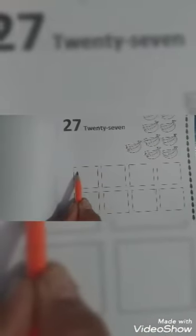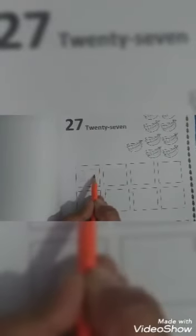Okay, students, look at here. Count the number and trace the number with the help of a pencil. 2 and 7, 27. Trace the number 27 with the help of a pencil. 2 and 7, 27.